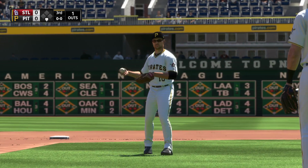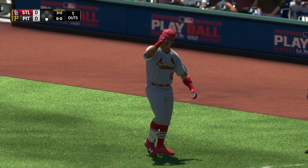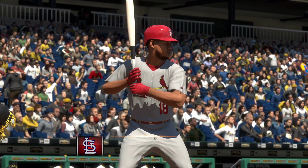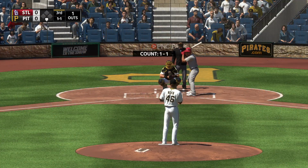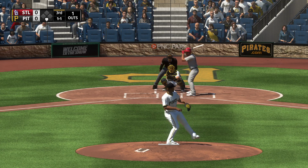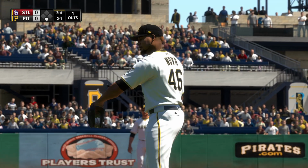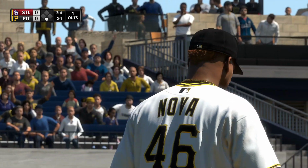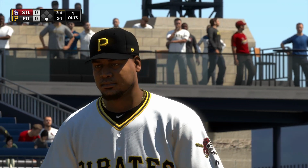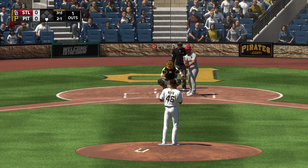Batting ninth, the pitcher, number 88, Carlos Martinez. Next to hit will be the pitcher, Carlos Martinez. The 1-1 is looked at off the plate for a ball. Third inning, no score to this point.